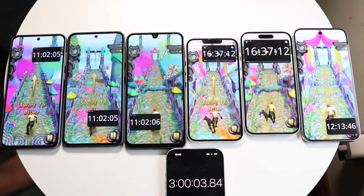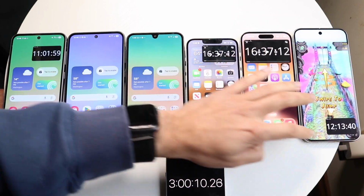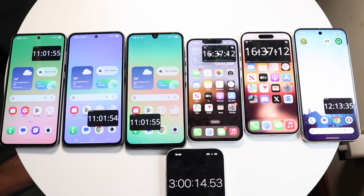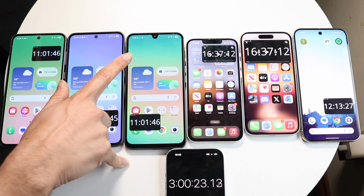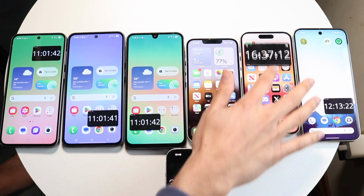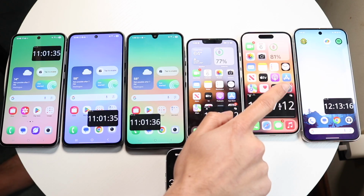So it's been about another hour. Let's hop out of all of them. They were again just playing Temple Run 2 in the background. Now, if we take a look, my Galaxy A56 is at 79%, my Galaxy A36 is at 76%, my Galaxy A26 is at 74%, my iPhone 16e is at 77%, my iPhone 16 is at 81%, and then my Google Pixel 9 Pro XL all the way at the end is at 71%.